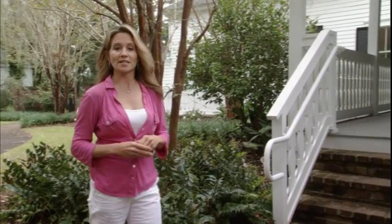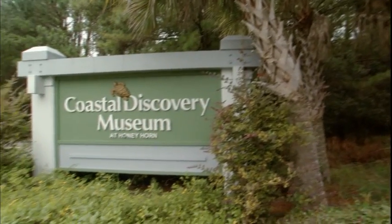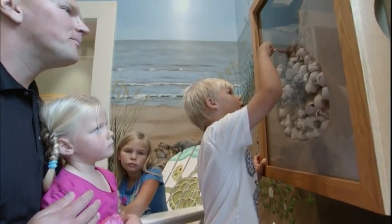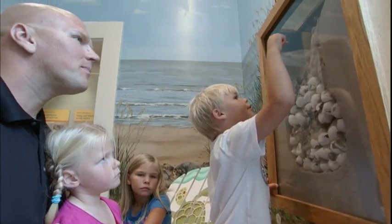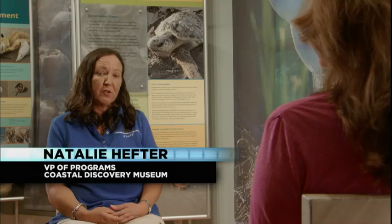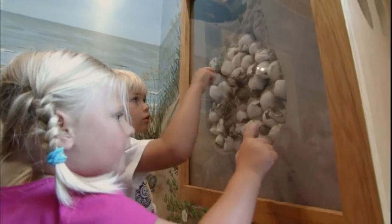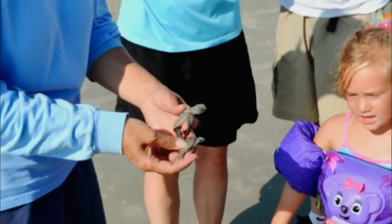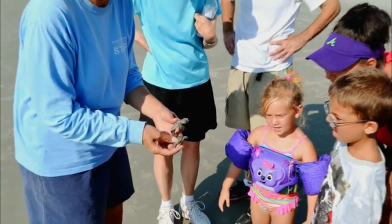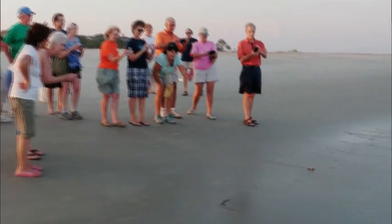Yet Kuhn says she couldn't do her job without the help of volunteers. If you're looking for ways to give back on vacation, the Coastal Discovery Museum organizes volunteer opportunities for all kinds of travelers. We have all ages of travelers that come to volunteer here. Family groups, multi-generational groups. We've had fraternities come from universities to volunteer. The Coastal Discovery Museum runs a 2-pronged loggerhead sea turtle volunteer program. Volunteers attend an educational presentation, then take a beach walk to learn practical tips to use in their free time.